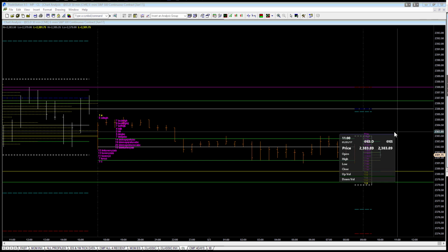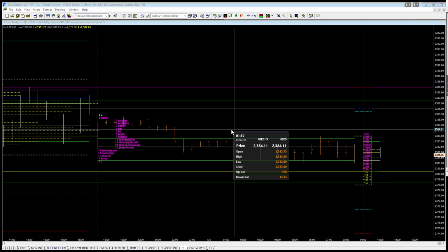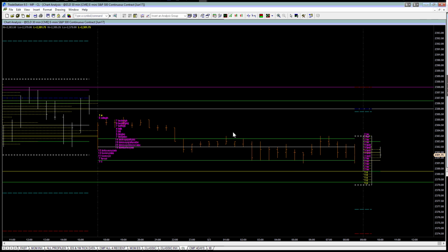Now we said this area of low volume in here was a potential target. Now we didn't quite make it there. Okay. This is not very well formed. You can see the tail here. Nothing up here. That's not very well formed. So that's got me just a little bit concerned here.